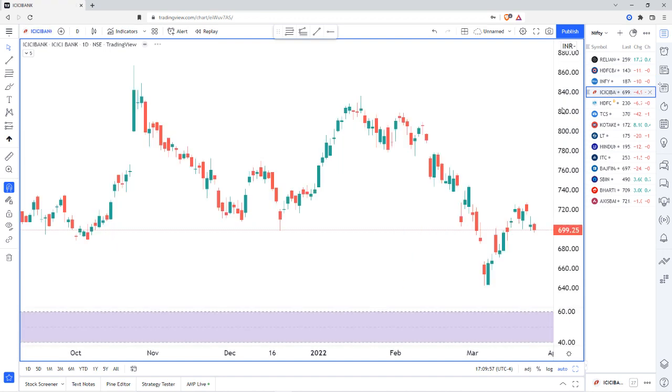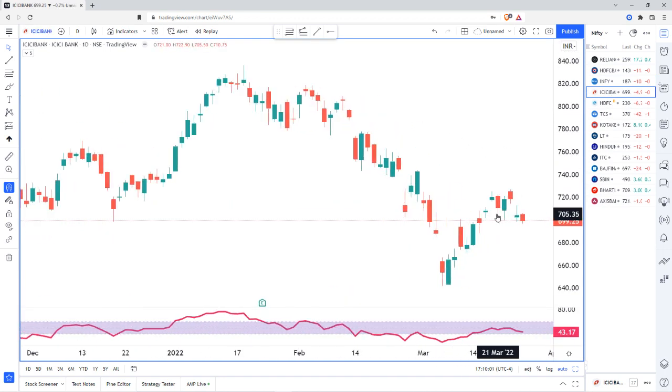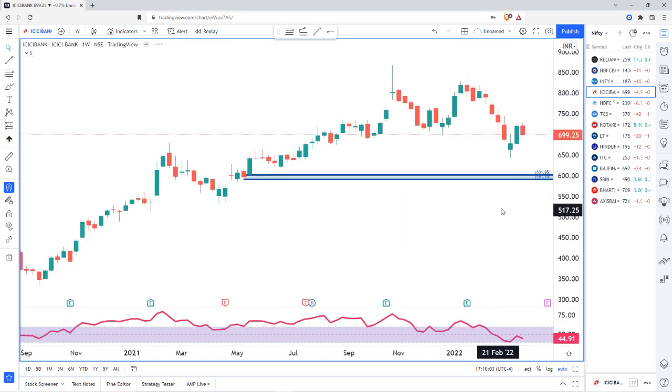And then ICICI, very, very weak. You can see that clearly looking at this. I'll go to the weekly for a moment, then back to this daily.